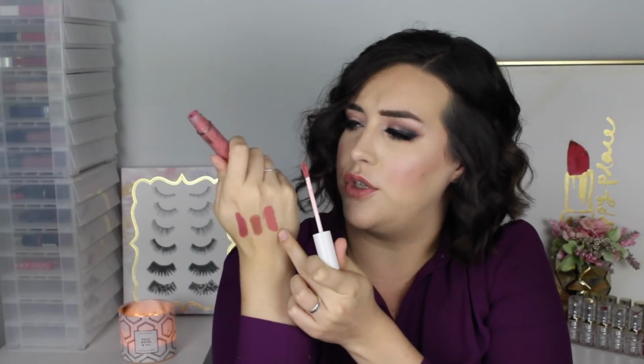I also have this Flower Beauty Miracle Matte Lip in Nude Blush that I pulled out from my stash. So let me show you guys what this looks like here. I'm trying to swatch with my left hand, so that's Nude Blush. Yeah, Nude Blush right there. Oh, I just flipped you guys off. I'm so sorry, didn't mean to.